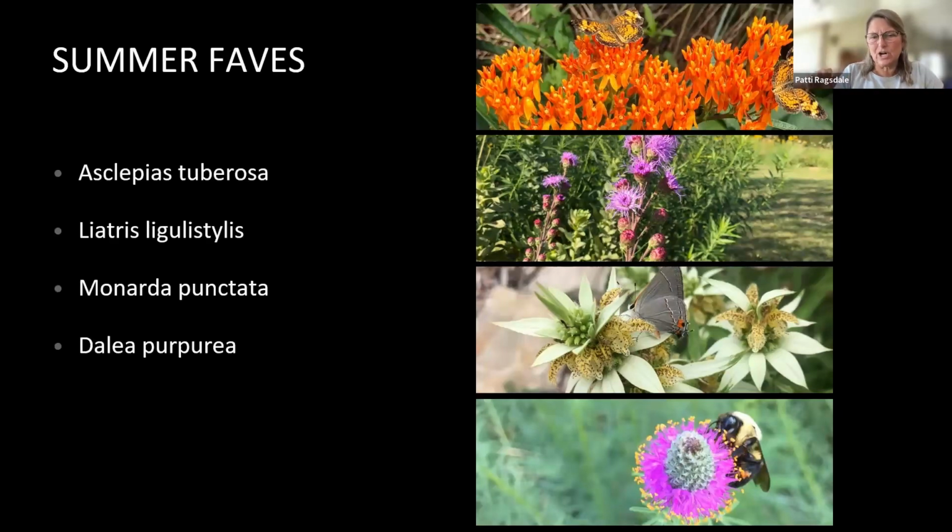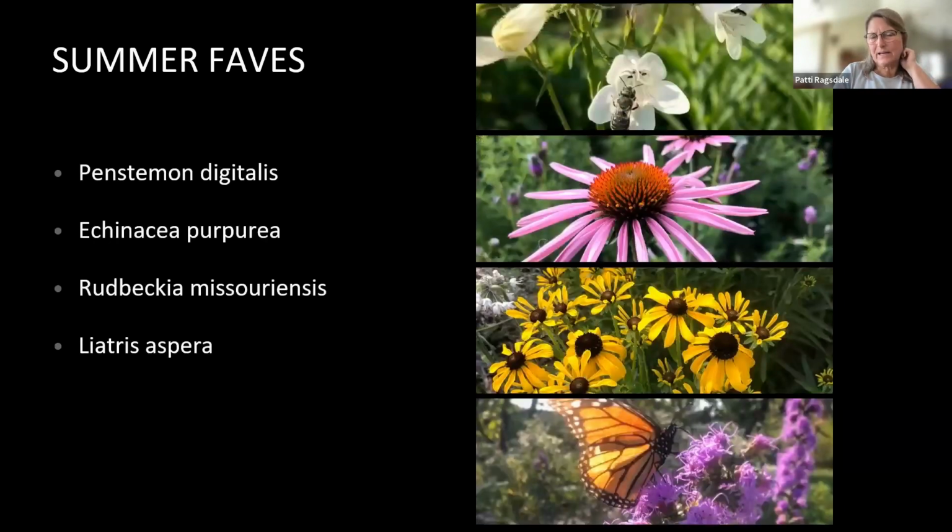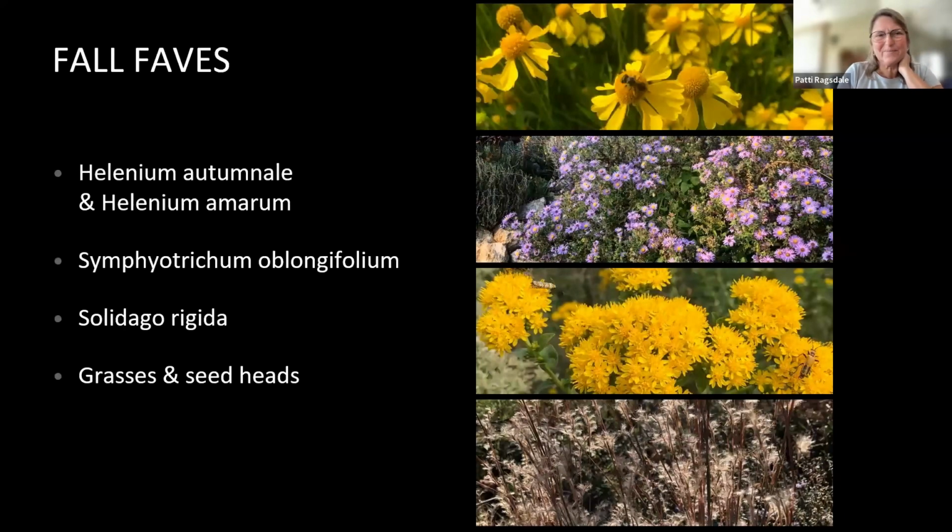Summer gets a little bit taller. We want lots of flowers in there, lots of insect activity. And here are a few species I like for that. Next one. Here's some more summer, lots going on in summer, and it lasts a long time. And here's some fall. Lots of things you can incorporate even this time of year to give you color.